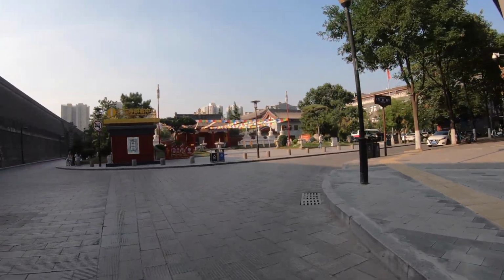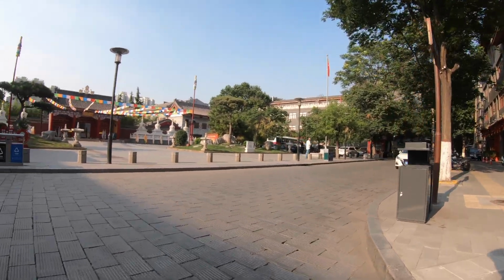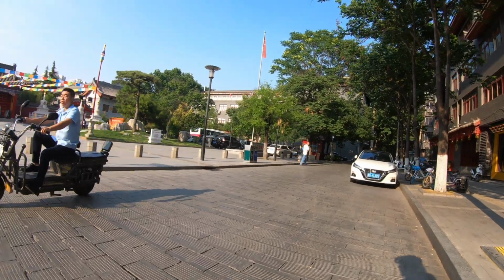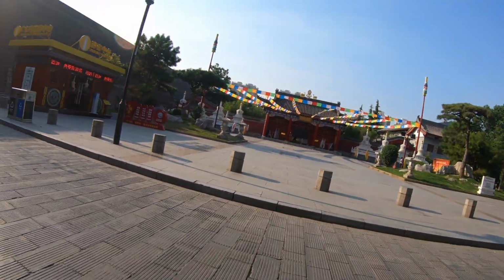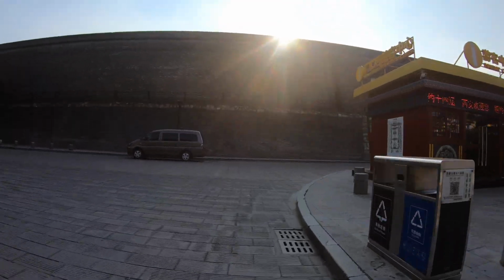There you are. This is Guangren Temple, or rather the entrance to Guangren Temple. Some Tibetan white stupas outside. Anyway, I'm gonna keep going. That's for another video, I think.